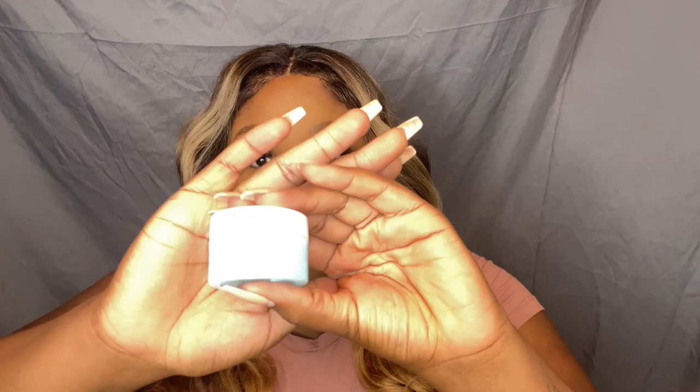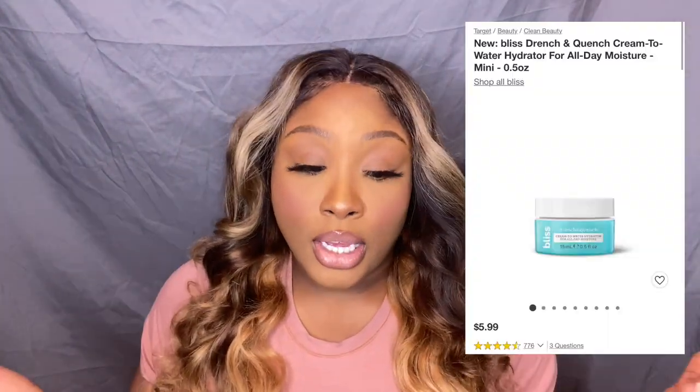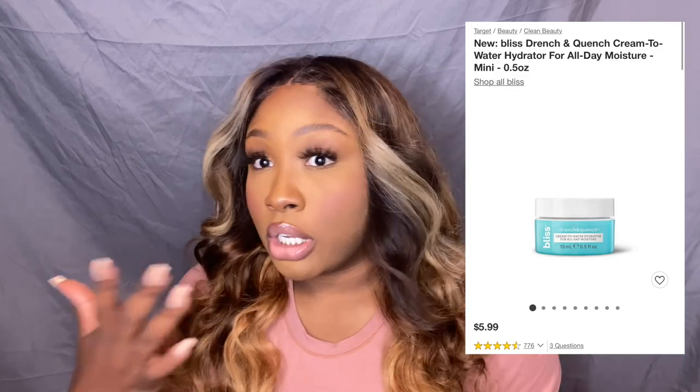And this is the moisturizer I've been loving, which is also by Bliss. It is the Drench and Quench Cream to Water Hydrator for all skin types. Sunscreen kills my skin, so honestly, making sure you're extra moisturized, you may feel oily, but for me, it works. And I personally need it for this dry skin. The sunscreen, the extra protection you need throughout the summertime. Get a good moisturizer on your face at all times and then put on your sunscreen. So that's what I've been using, and that's all I have for skincare.